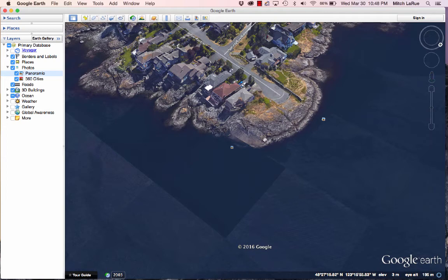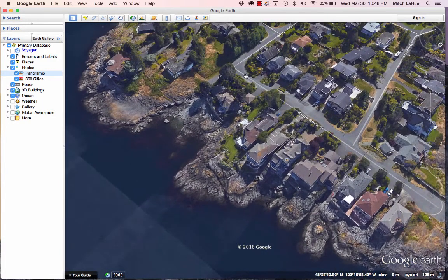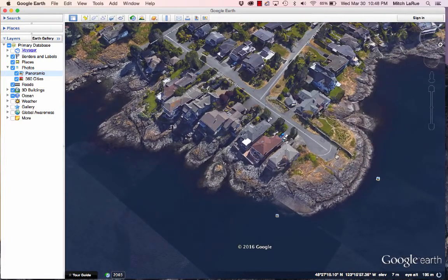If the current does pick up and you get swept around the corner this way, the easiest thing to do is just swim back into this little bay here, and there's another little exit point right up in this area. There's a little parking area where you can take your gear off, and then you can walk down the road back to your vehicle.